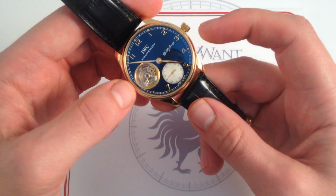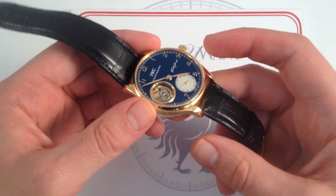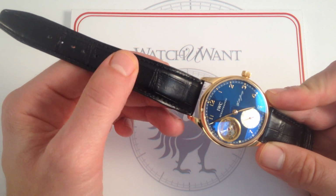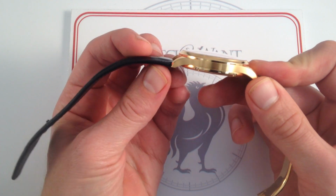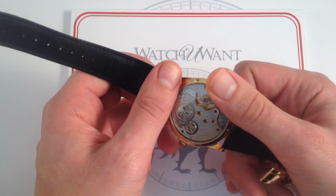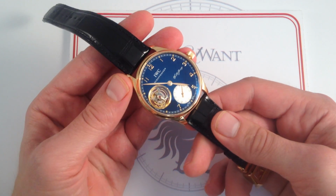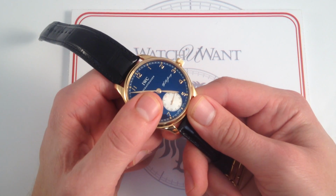You can see, in classical Portuguese fashion, this one is all dial and all about the dial. The strap is of exceptional quality, rectangular scale black alligator leather on top, a monotone stitch, just enough bolstering to give it a nice shoulder, to give it a nice presence, and then very soft black calfskin on the bottom. A nice broad, flat, regular case back. This one sits comfortably.